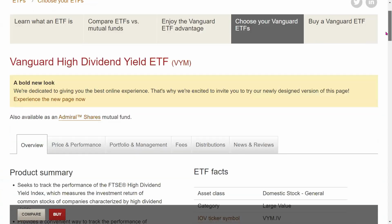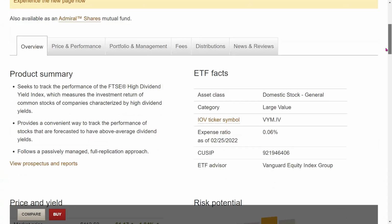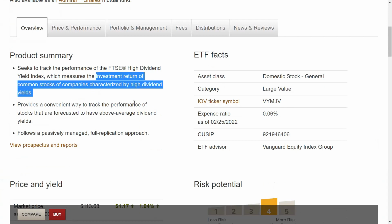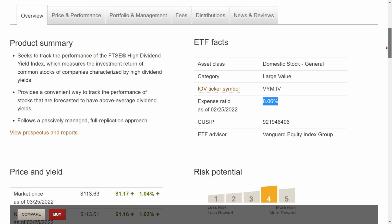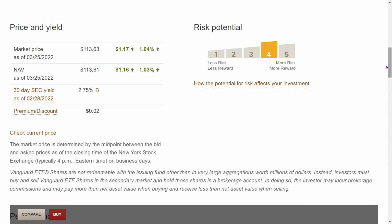It is a Vanguard ETF, Vanguard High Dividend Yield ETF, with ticker symbol VYM. Here, through VYM, you seek to track the performance of the FTSE High Dividend Yield Index, which measures the investment return of common stocks of companies characterized by high dividend yields. Mainly, it is exposure for large value and has an expense ratio of only 0.06%, the lowest expense ratio so far among the 3 ETFs that we've talked about, which means if you invest $10,000, you'd be paying only a fee of $6 at the end of the 1 year.